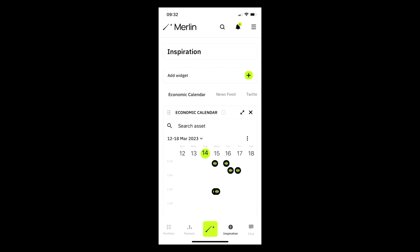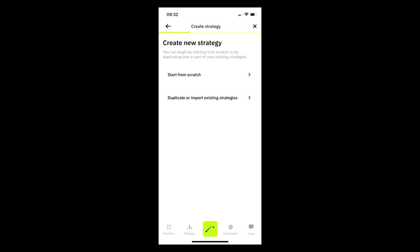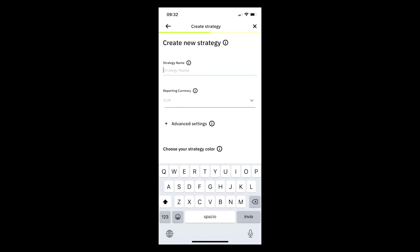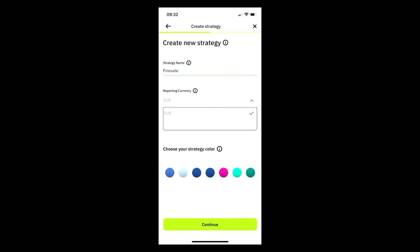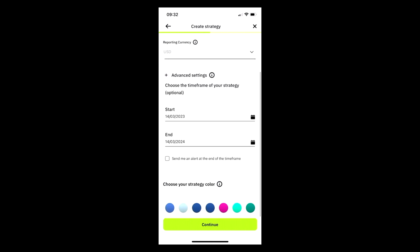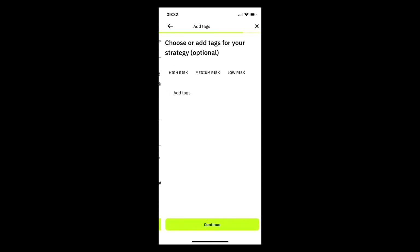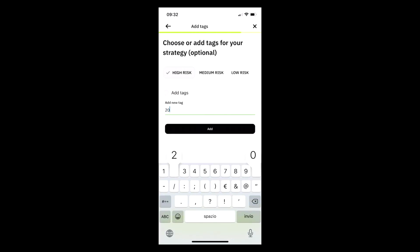So we click on the central magic button, and the first step is to decide if we want to start from scratch or buy a strategy we already created before. We now start from scratch. Here we need to input some general information about our strategy. We give it a name. Then we choose a reporting currency. We can set a time frame and be notified when it's reached. Then we choose a color. We can assign some tags, or we can even create our own.